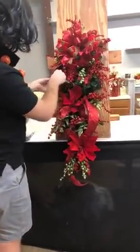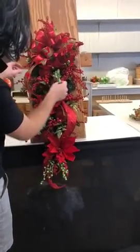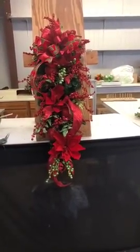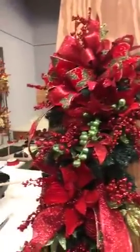Okay, you can go through and maneuver things, like I said before, to get it in the place that you want. So I'm going to back up and have Dina get up close and show you what we've done so far, because I'm going to look at it from back here to see what I need to add next.